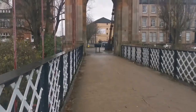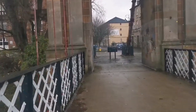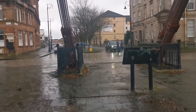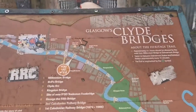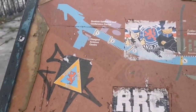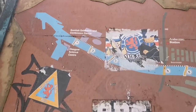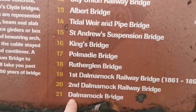There's a plaque over there. Let's go check it out. Glasgow's Clyde Bridges here. One is the Millennium Bridge, which I'm guessing is what I walked across all those weeks ago, maybe. 21 is here. So 21 is the Dalmarnock Bridge.